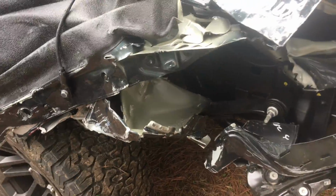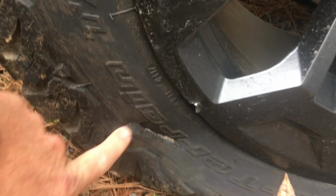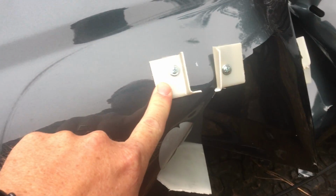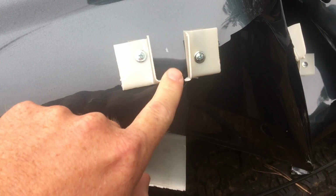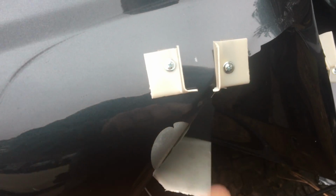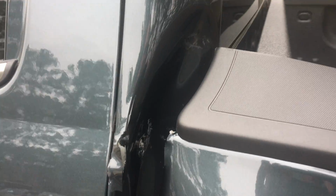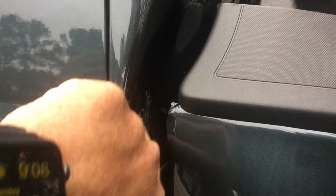But anyway, crushed all this, busted the wheel. You can see where the tire was sitting, where he hit it right there, and then just punctured the sidewall on the tire. Ripped the fender flare, obviously. These are our tabs that we put behind there that usually they're full, right? There's something in here too, and it's obviously gone, and it just crumpled it. Pushed it into the cab. Nice little big dent there.